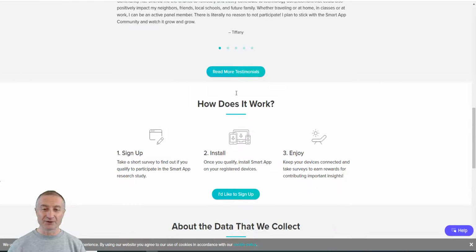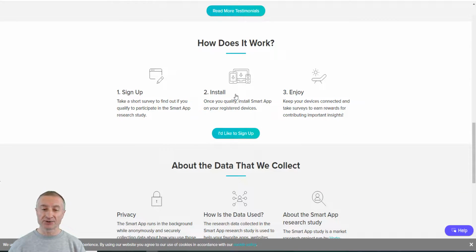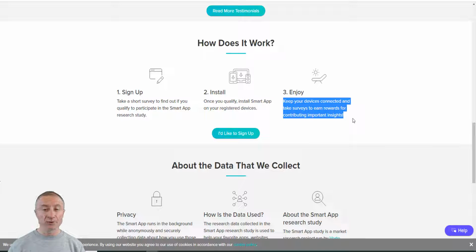Here are some testimonials from real people who use this, and basically how it works is that you sign up, you take a short survey to find out if you're qualified to participate in the Smart App research study. Once you qualify, you install the app and you register devices. You can earn even more money, and of course you enjoy. You keep your devices connected, you take surveys to earn rewards for contributing important insights.